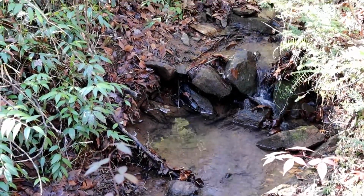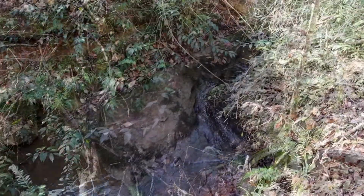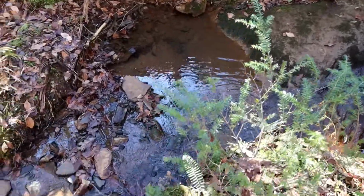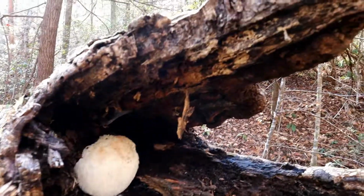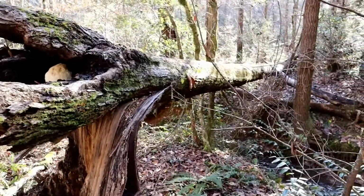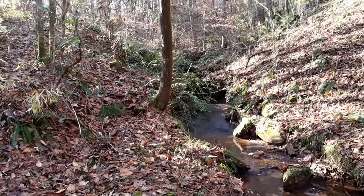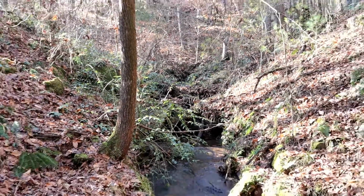A little feeder creek here runs into the river. And I've got to figure out how to cross somehow. Not a big waterfall, but it's pretty. Surrounded by ferns. It runs on down. Yep. That's one of those bases that was rotten that let go. It's a big old tree. Little creek bottoms like this are just as cool as those big rivers to me. Pretty polished rock.